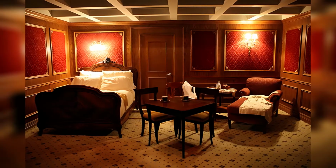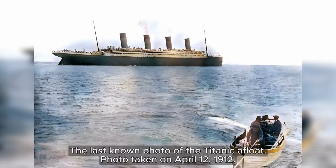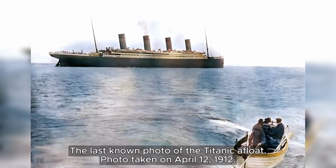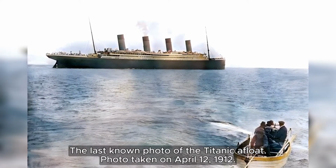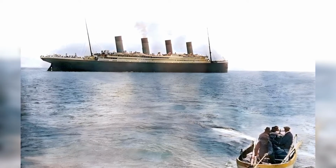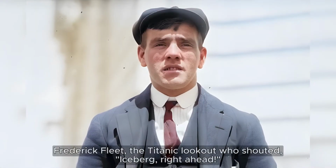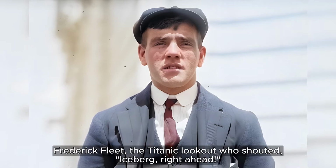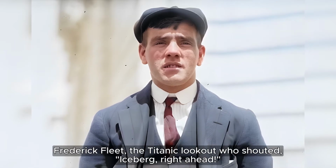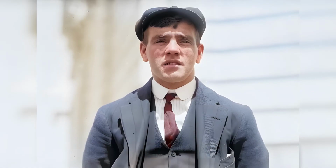The final photograph of the Titanic afloat was taken during its maiden voyage, gliding on the ocean's surface near Crosshaven, Ireland. The ship had just left Queenstown, now known as Cove, and was en route to New York. On the night of April 14, 1912, Frederick Fleet and fellow lookout Reginald Lee were on duty in the Crow's Nest. Fleet first sighted the iceberg and urgently rang the bridge, proclaiming, "Iceberg, right ahead!"